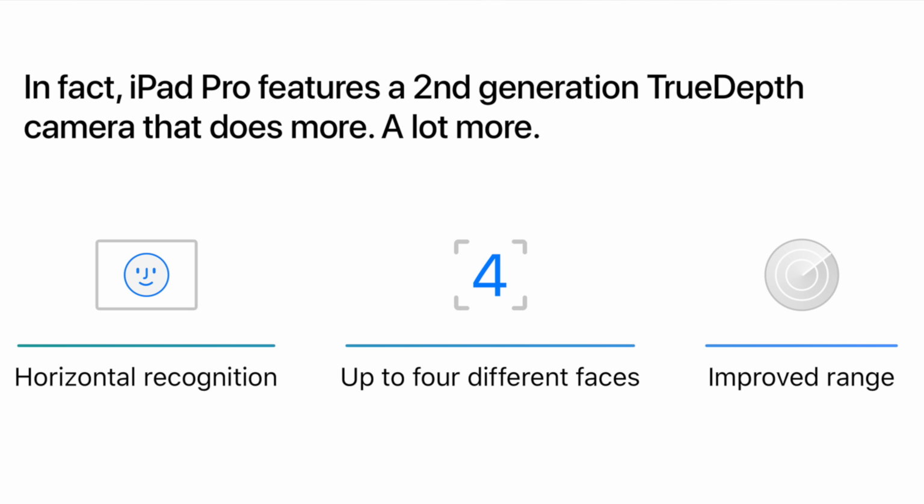Like if you hold your phone out here, rarely is it actually going to scan your face. You have to be relatively close. So that is something I would love to see with second generation Face ID. You also have horizontal recognition. That's a must on an iPad because using this device, you're not always in portrait or almost always in portrait like you are on your iPhone, because it can fit in your hand easily in portrait mode or in landscape mode. So landscape Face ID is a must.